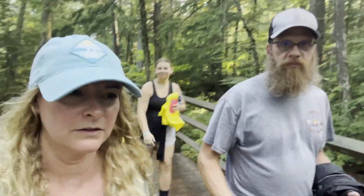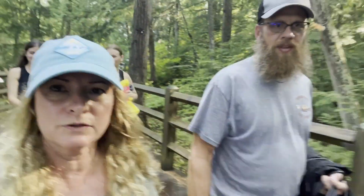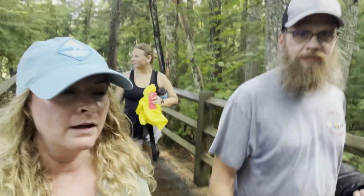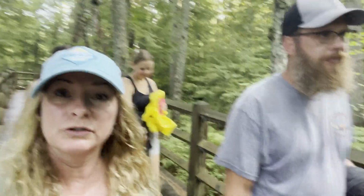So the worst thing about this is we had read that the mosquitoes were horrid here. They didn't lie. And I even made it a point to put bug spray in the truck. And that's exactly where we left it. I think the rain happening kind of threw us off. I didn't bring my hiking sticks. I didn't bring my hiking shoes. I have my hiking sandals, but that's not good in mud.